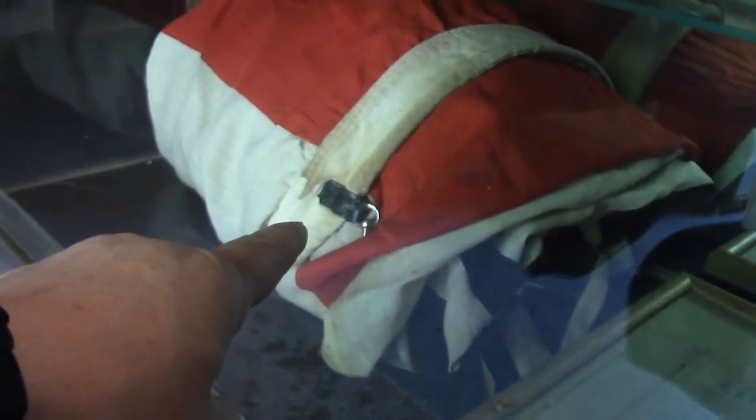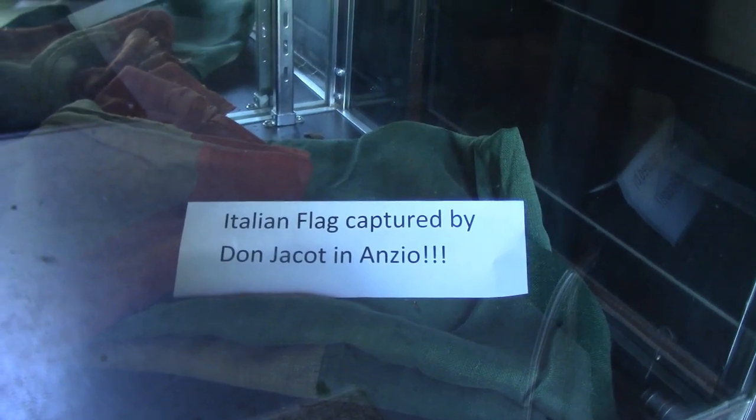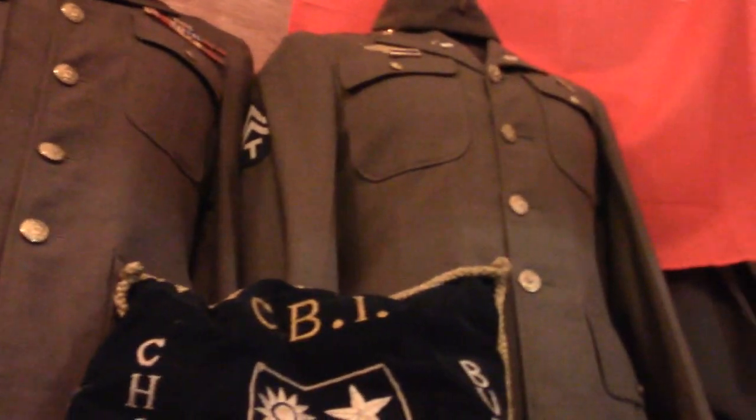Here you got some of the hats they wore. It's like an old folded up flag. The paper that says Italy surrenders. An Italian flag. That's an Italian flag right there. Captured by Don Jacket. Look at this. These are all kinds of uniforms up here. Medals. Some medals in there. Man, he's got all kinds of stuff.